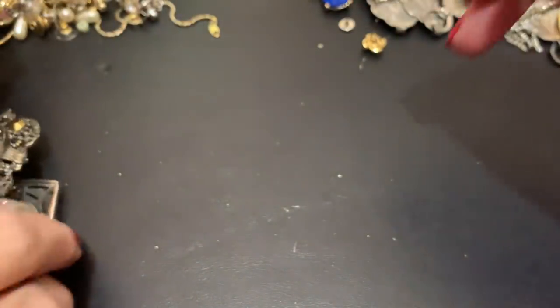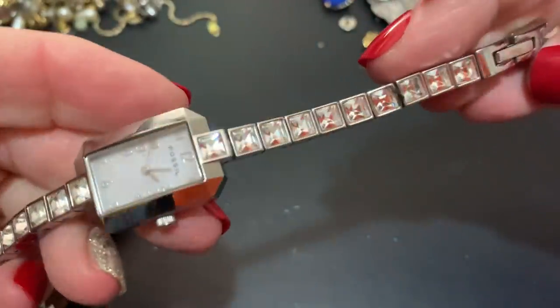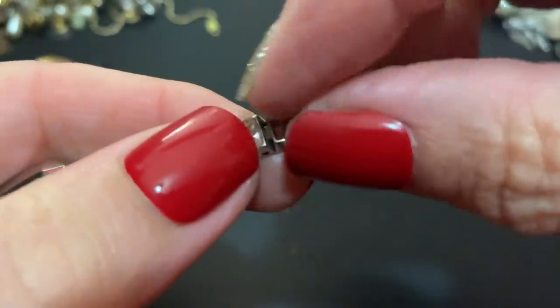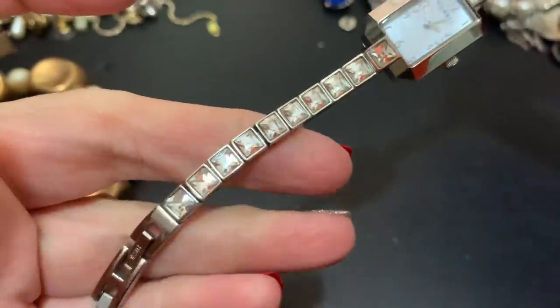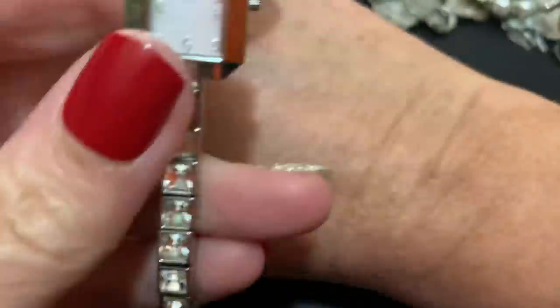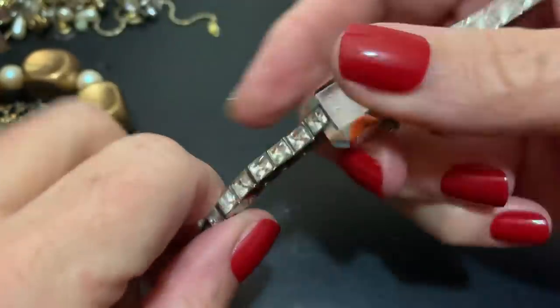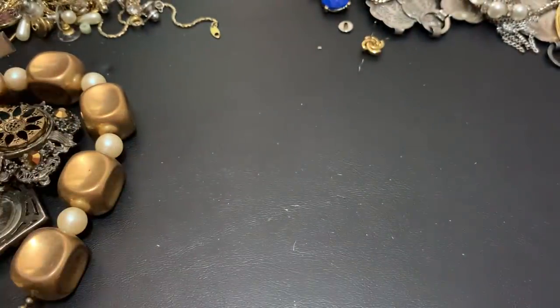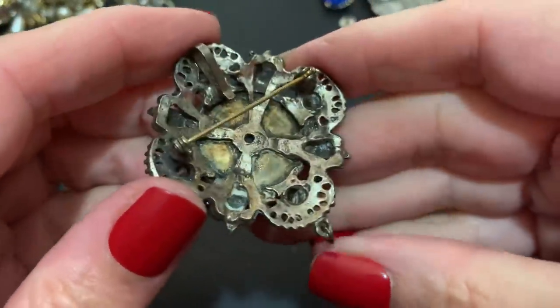Ooh. Here we go. Ooh. Oh, that's just a string. Nice Fossil watch. Fossil, ooh, it's new too. They make nice watches. I think I might have to put a battery in that because I like it.